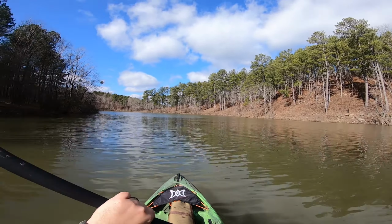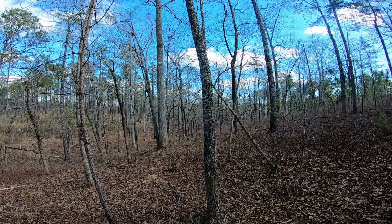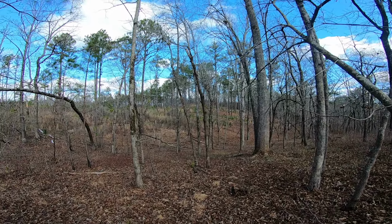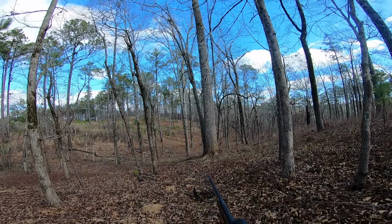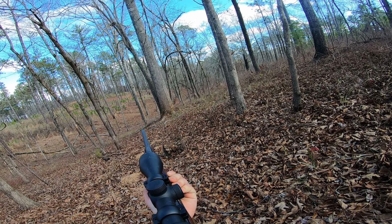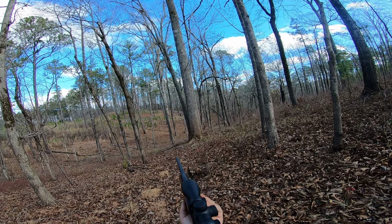Ridges, just like what we were hunting on the other side of the National Forest in Okmulgee. Doe that sits still. Could be a buck with her.